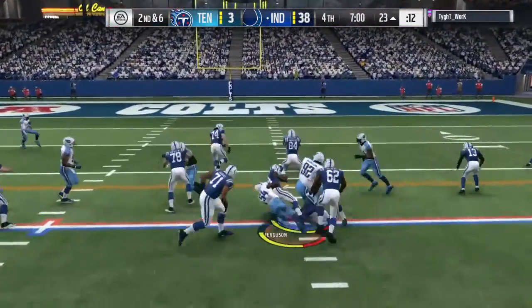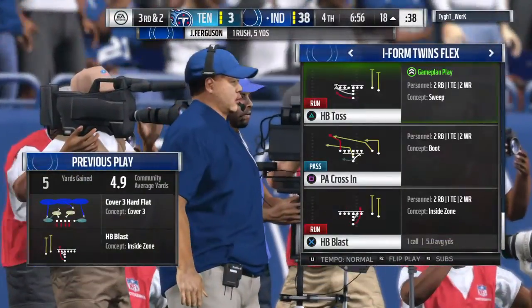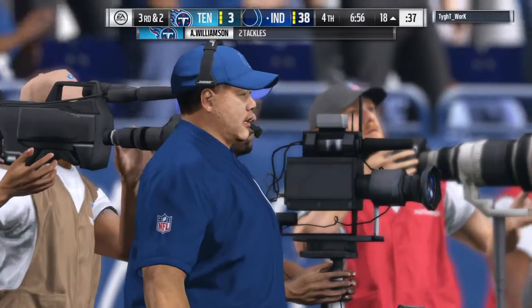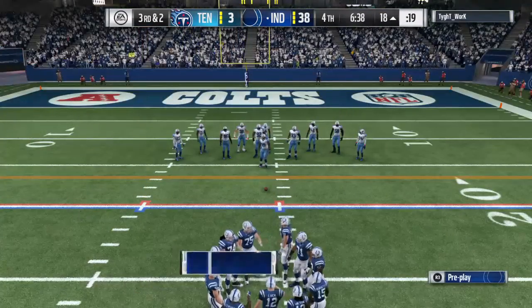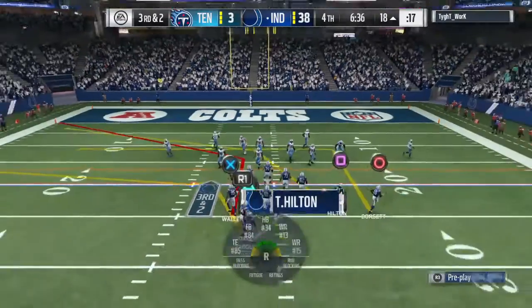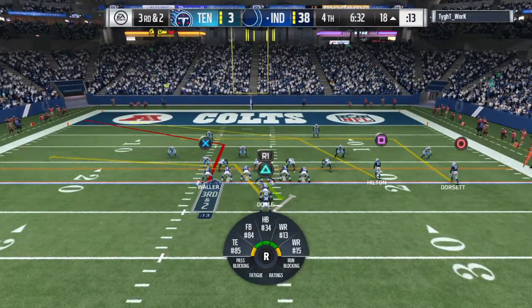A second down carry for Ferguson, and he's got 4 down inside the 20 to the 18. Avery Williamson there to make the stop. Frustrating for a defense, energizing for an offense. Finding a way to create that type of yardage in your running game, that'll make the guys carrying the ball very, very happy.